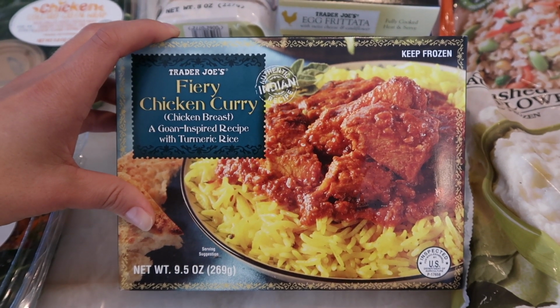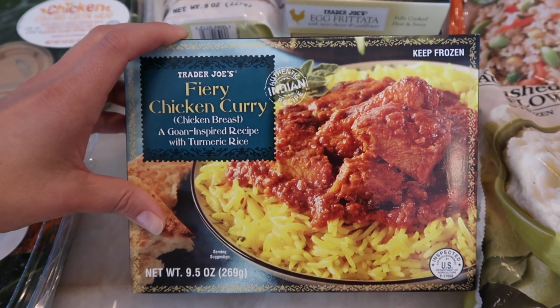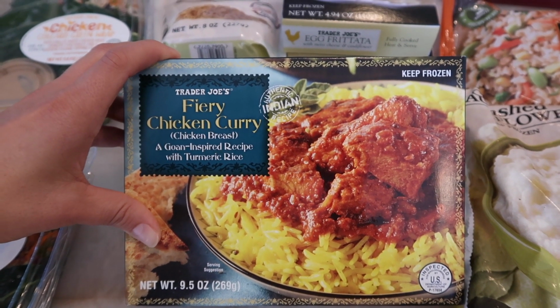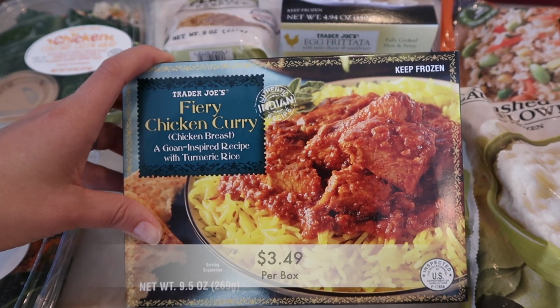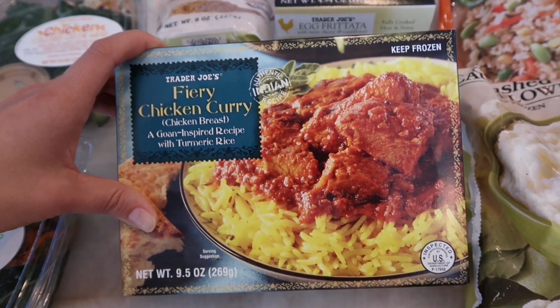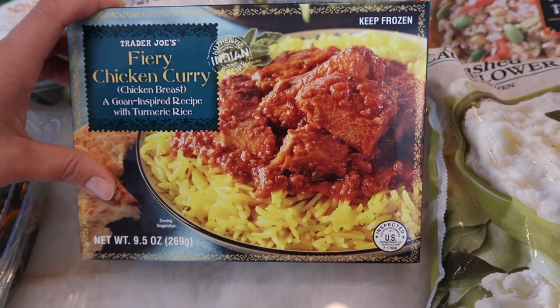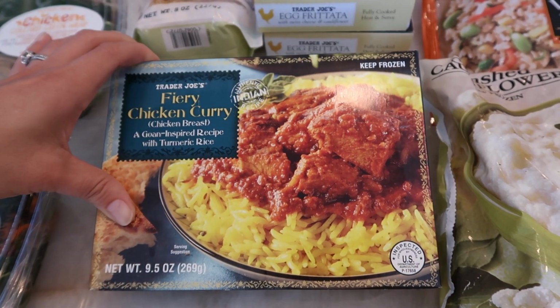I never noticed it because it has meat in it, and sometimes I just pass by the meat stuff. But this is the new fiery chicken curry. Tim will be trying this. I don't know if he'll be doing this in the taste test, but he might be taking it to work or something because this just looks like something he could eat for lunch and it would be pretty filling.